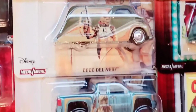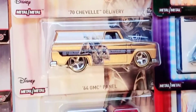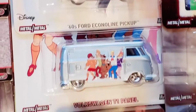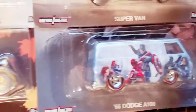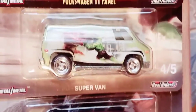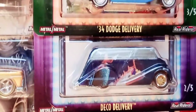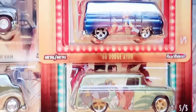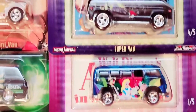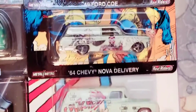Star Wars Bounty Hunter wave of car culture. More Scooby-Doo down here. Back to some superheroes. And now we got Disney. And here are some Street Fighter.